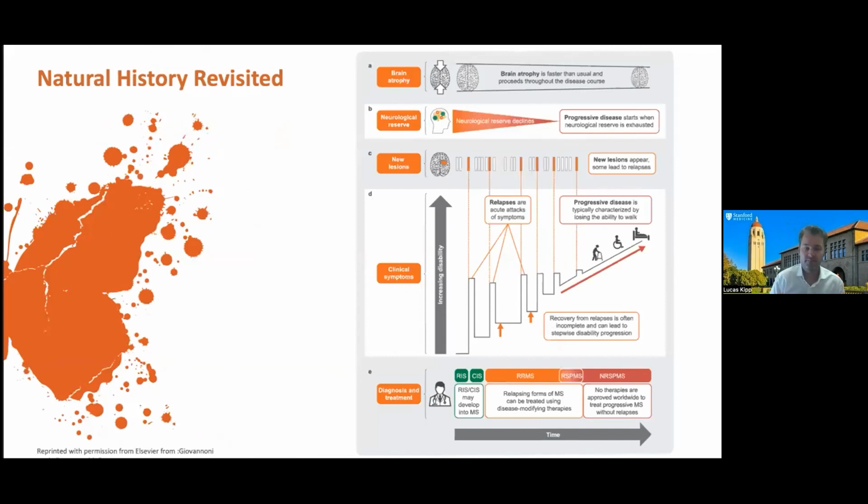Putting this all together, I think this is a good way to conceptualize what's going on in our different phases of MS going forward. We know that brain atrophy is accelerated and is playing a role even very early, back here in RIS and CIS. We know that that shrinks the neurologic reserve. And when that neurologic reserve has failed or is exhausted, that's when people develop this slowly progressive disease. And arguably, we're too late to make a big impact on their long-term disability if we wait this long.